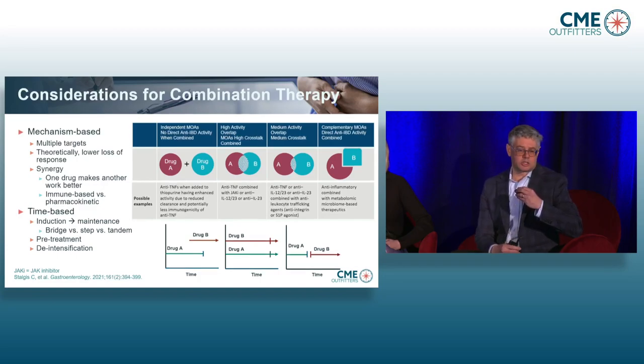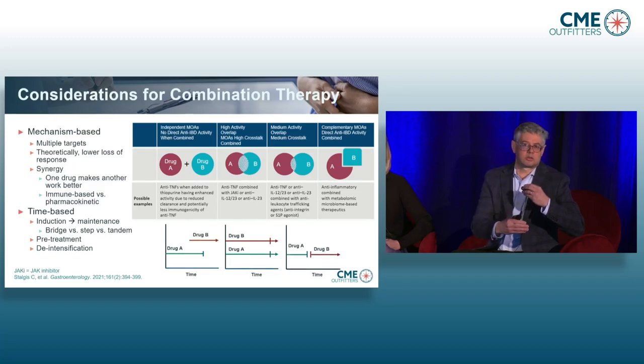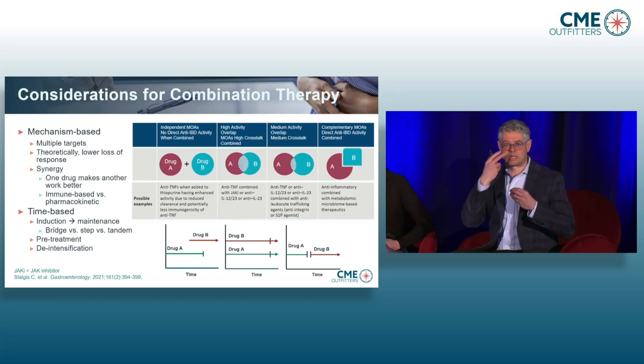And again, we touched on some of them. And there may be different ways we could think about it. Maybe hitting two targets at once, two targets which have nothing to do with each other, but if target one achieves a certain level of response and knocking out mechanism two achieves a certain level of response, maybe additively we're going to get better response rates. Maybe synergistically they're going to work better together.